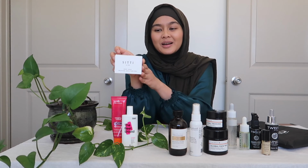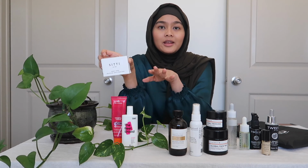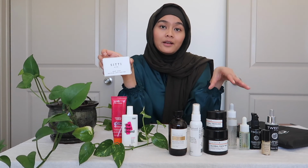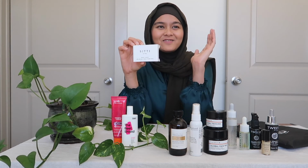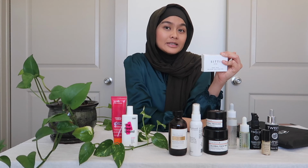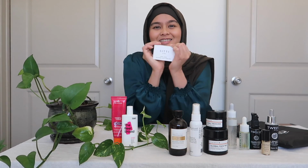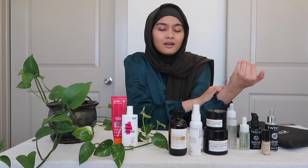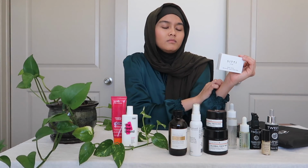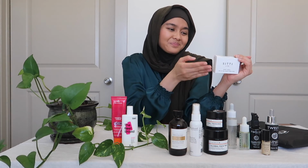Sitti means my grandma. The process of making this bar soap is very native to a certain area in Palestine. I'm also very happy that I found out that Sitti is now stocked at the Whole Foods in Canada, particularly in Toronto. This was a great discovery for me because I haven't seen a bar soap that is very simple, no nonsense, and beautifully packaged as well.